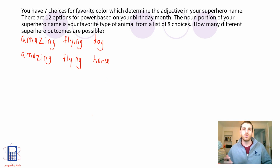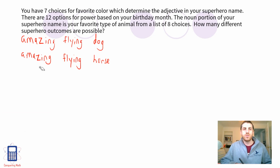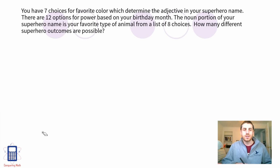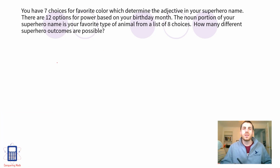This list is going to be huge, and even if you don't miss one, it's just going to take you a very long time. So let's actually not use that method. It's possible, and if it was a smaller set of outcomes, you might even want to use it, but it's not something that we're going to take the time to do right now. So let's try something else here. Let's see if we can instead find a way to calculate the answer.